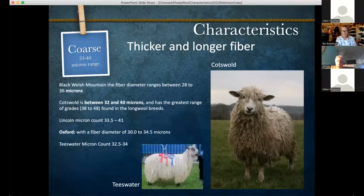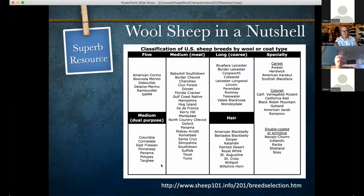Cotswolds, here are some more that fall in that category. There's the Black Welsh Mountain, the Cotswold, the Lincoln, as we talked about, and Oxford, and a Teeswater. So the Wensleydales and the Teeswaters are very difficult to distinguish between. I would chance to guess that nobody could tell the difference even under a microscope. They're considered the finest of the Leicester Longwools, meaning the thinnest of that category. They're not thin, not at all. But you see, what do you like the looks of?